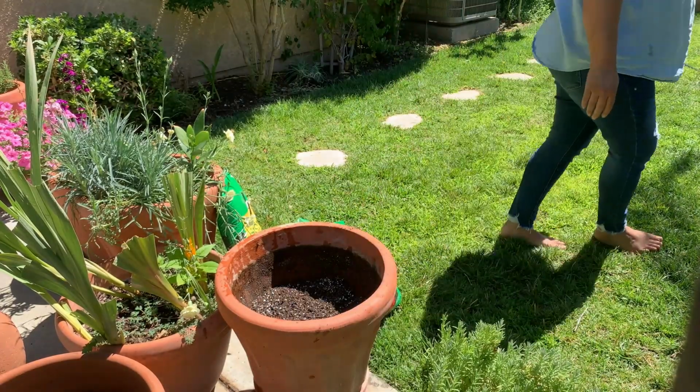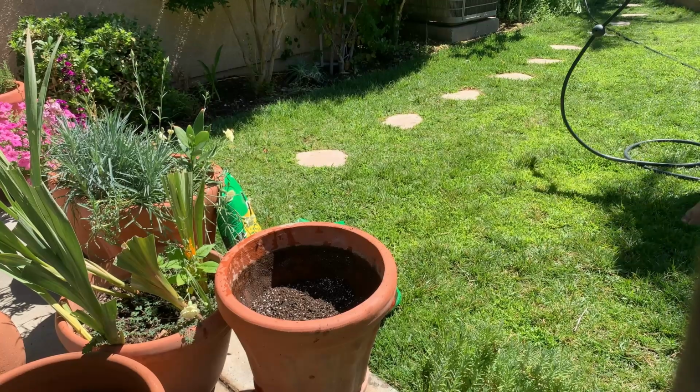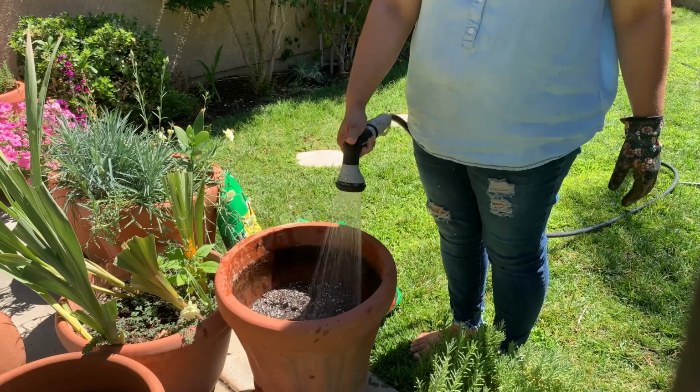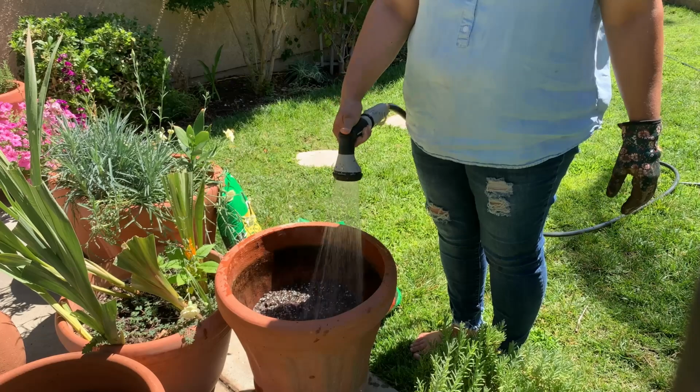Actually, before I put her in, wet the soil. I want to make sure that the water is draining properly, so we are wetting the soil and making sure that we see the water coming down from the bottom.